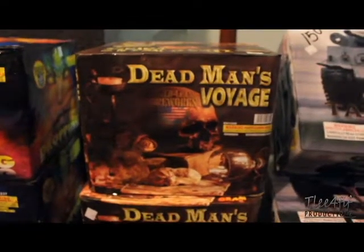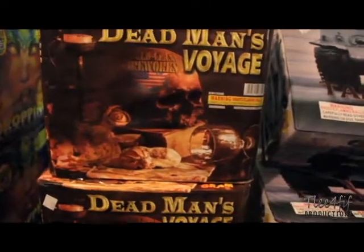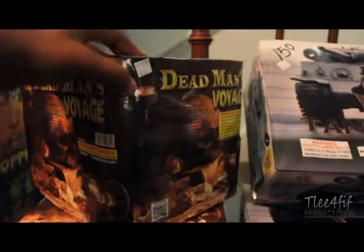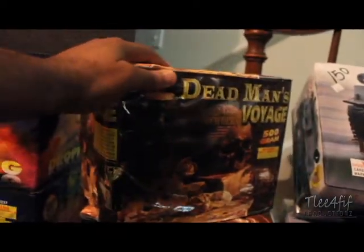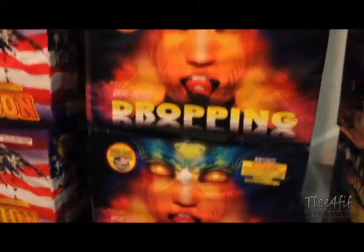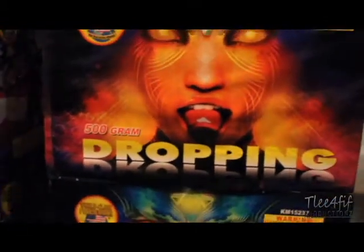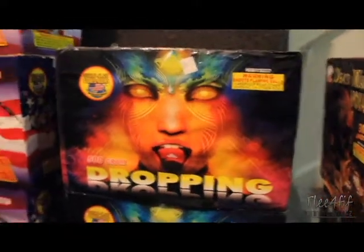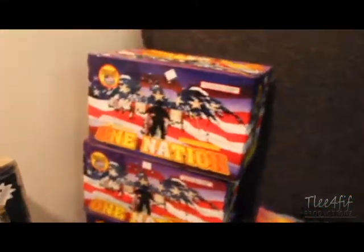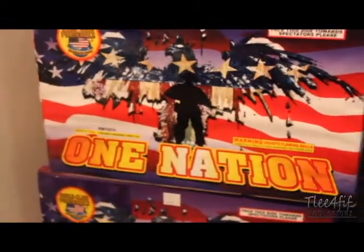Dead Man's Voyage. It's a nice cake from World Class. See how many shots it says it has on there. Well, they don't tell you the amount of shots. That's a 500 gram cake. It's very nice. We have the Dropping. Another 500 gram cake from World Class. We got One Nation. That's a nice cake from World Class.